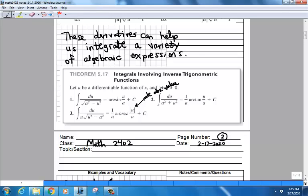Using these formulas is based on recognizing the pattern or the form of the integrand, right? So if you have an integrand of this form, where you have a square root of a difference of two squares, but notice it's a constant squared minus an expression squared, all right? Constant squared minus an expression squared, and then you have the derivative of the expression in the numerator, okay? So we've seen that situation so many times throughout the semester.